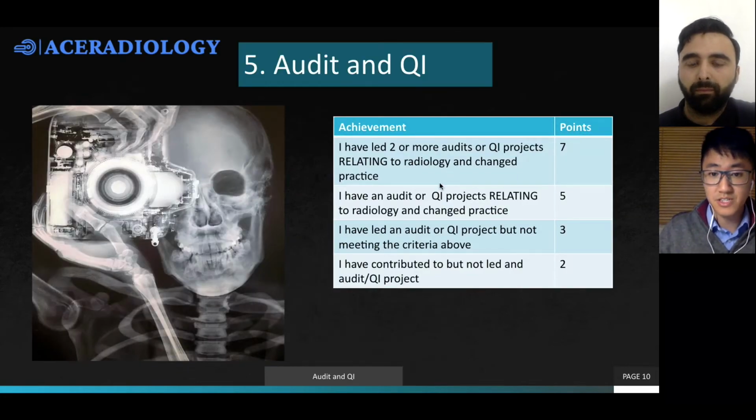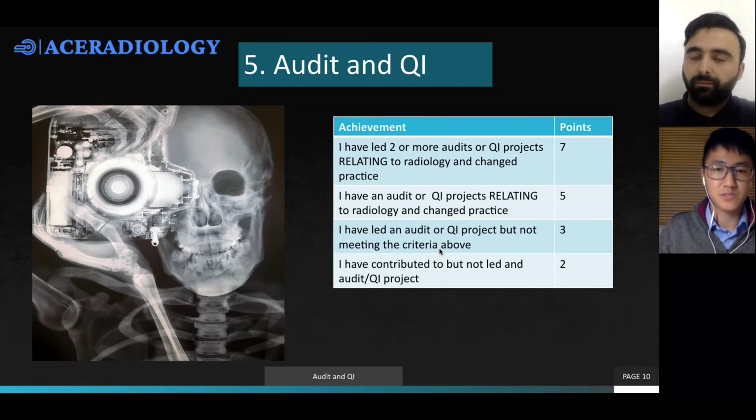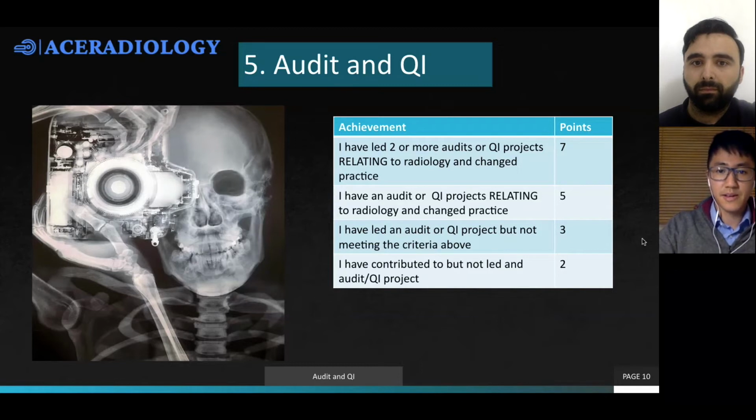If you can't do a radiology themed one, then if you've led one in another specialty, for example, which many of you may have, then that will still count for some of the points. And I suppose if you're at a point of desperation with not much time left, you can ask to just contribute to some of the data collection for an audit that's happening now, and they get a signed letter to confirm that you did some data collection and get the minimum points of 2.